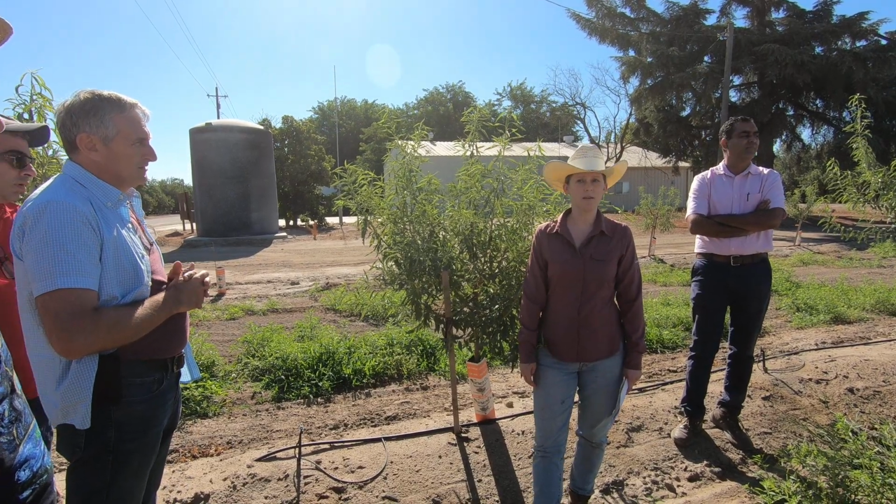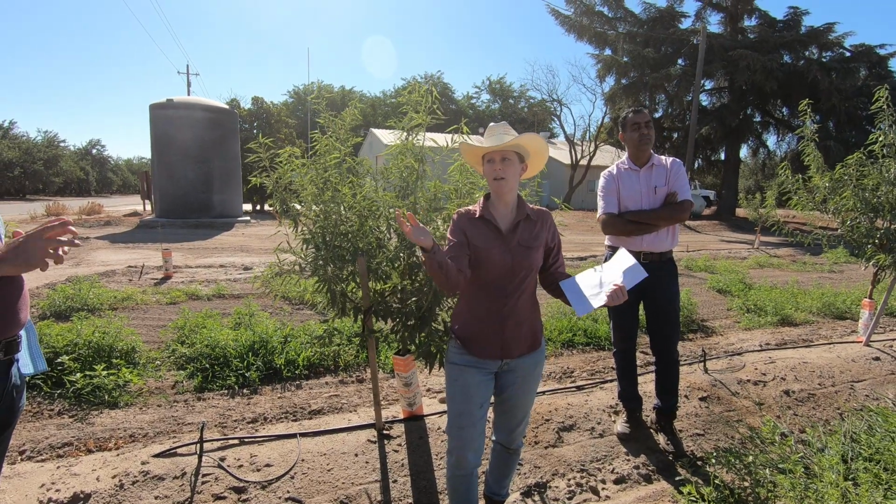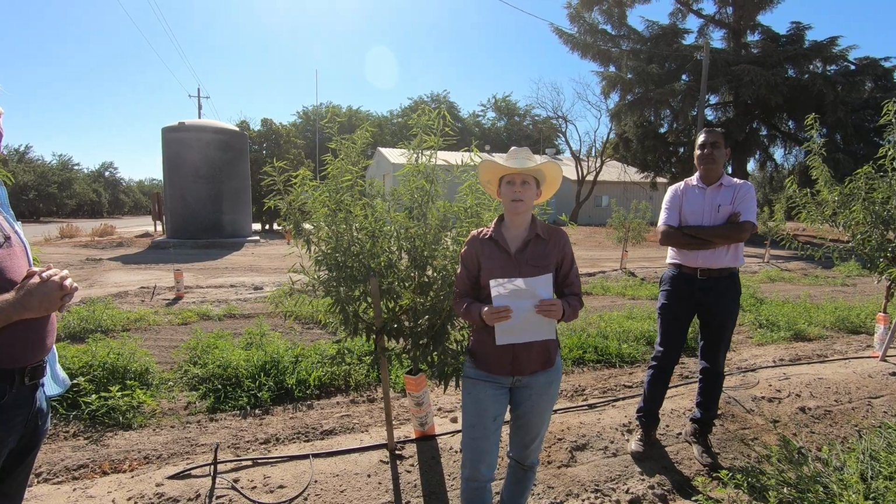It's not very common, but with the trellis system, you're loosely attaching the trees to a wire. They move around with the wind, and they build up caliper better, I think.